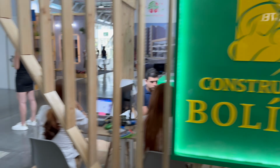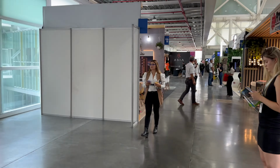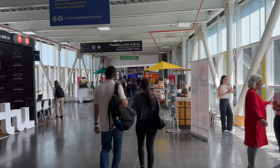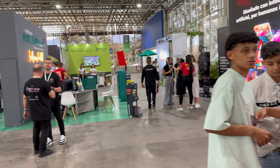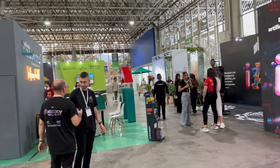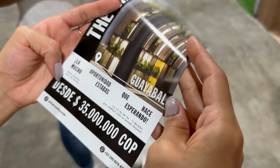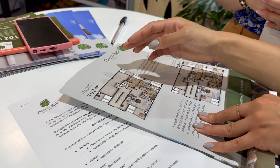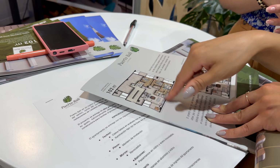So this is the entrance over here. Most of this is residential property. Now we're going to go over here to see the short-term rental property. So here's 88, 82, 83. So they give you the area and you can build, modify it how you want.